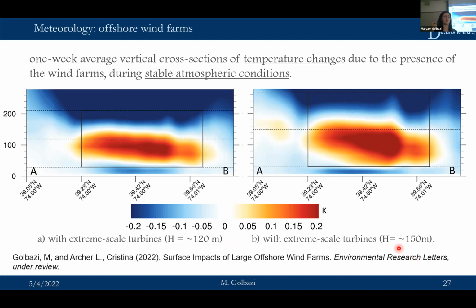It's way taller. With the repeated simulations, you can see that the even taller turbine, which we call here the extreme scale turbine, has the same results as the previous tall turbine. We still see the cooling at the surface and the warming within the rotor area, and the differences are obviously because of the height of the rotor area. So basically this showed that with even taller turbines, we're going to see the same results.